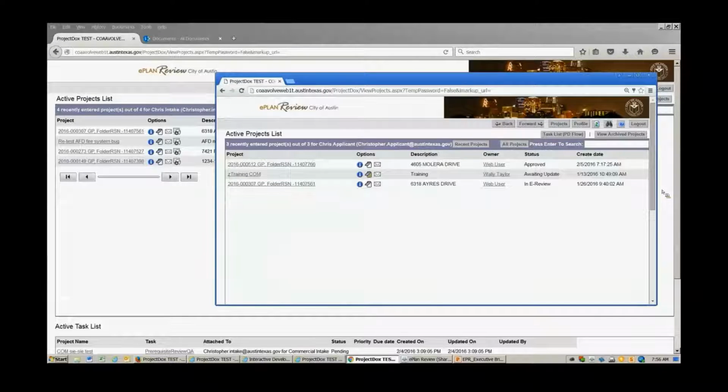So you, as an applicant, this is what you would typically see. Let me go through the navigation real quick. Let me back up and start with project creation. What you're going to do is first come to your Austin Building Connect portal.